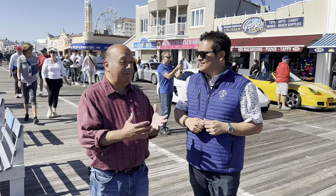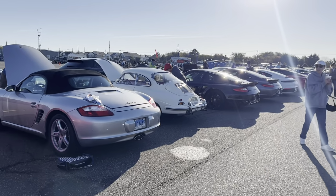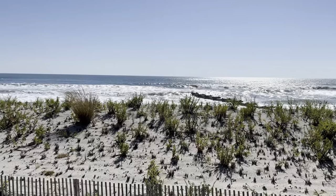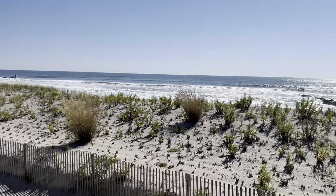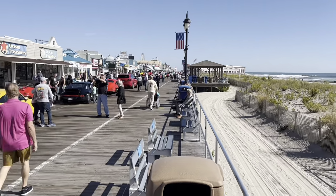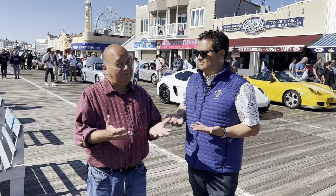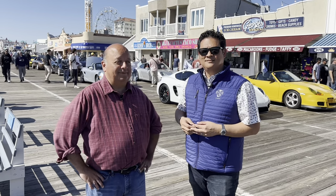Yeah, for those of us who are on the boards, we had like a 3-hour cars and coffee in the staging area, and it was a blast to meet Porsche owners and look at all the Porsches up close. So here we are at the 3rd annual Boardwalk Reunion, and we're gonna share our favorite Porsches. There's 400 of them, but we picked our favorites. Let's do it.